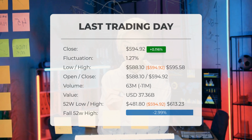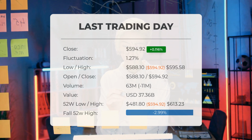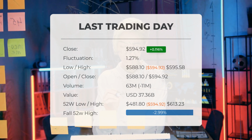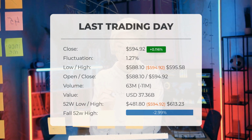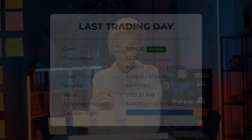Over the past 52 weeks, the highest price of the ETF was $613.23, while the lowest price was $481.80. Currently, the price is 2.99%, or $18.31, below the 52-week high of $613.23, which also represents the all-time high for the ETF.